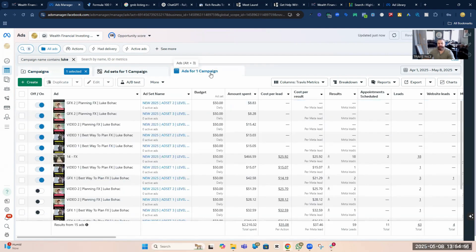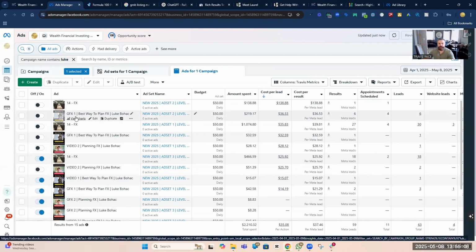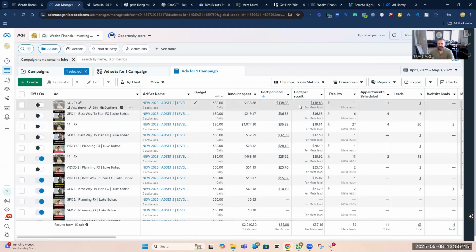And I'll explain why. When we start looking at our cost per lead, you can see that some of our ads were underperforming what we thought a reasonable cost should be for our clients. We don't think it's good that we would ever pay $138 for a lead, even though we did it because that lead actually booked an appointment. So it was about $138 for the booked appointment, which starts to sound pretty good because you can make a sale and it only costs you $138 to go write a $700, $800, $1,000 policy.